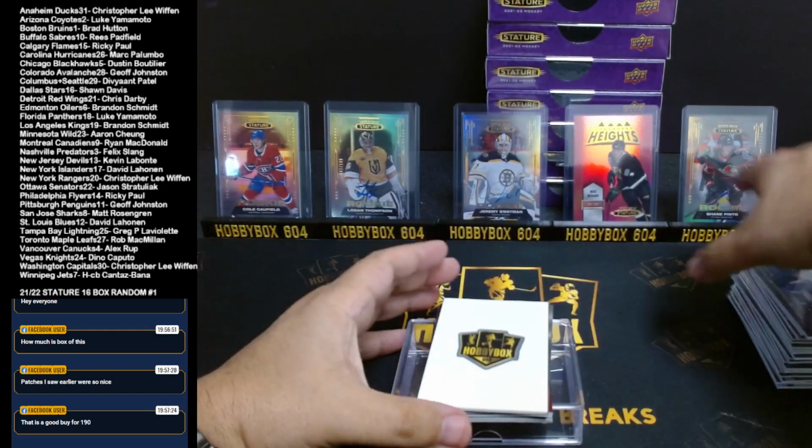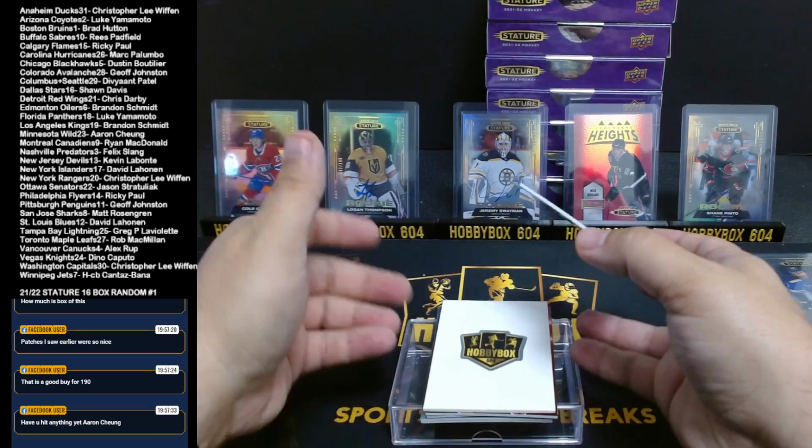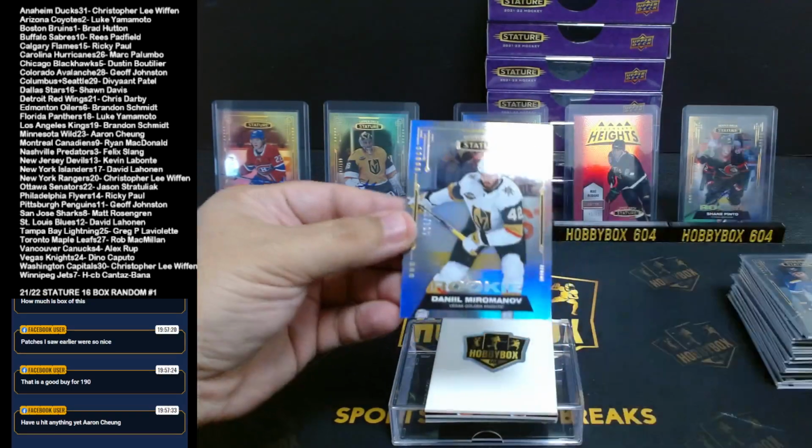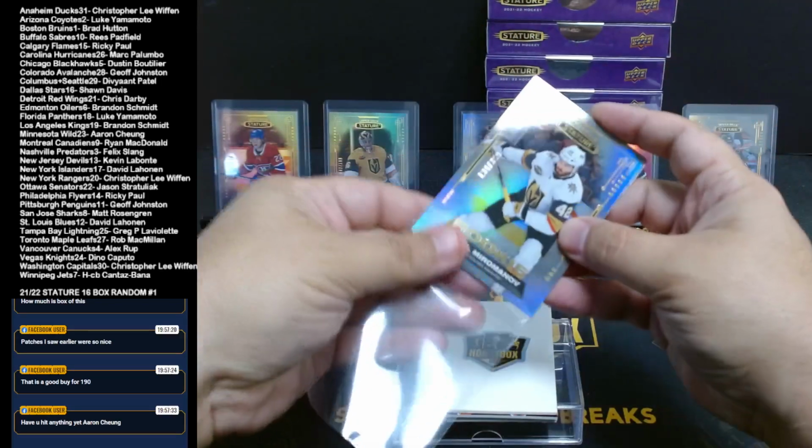It is for sure, buddy. It is for sure. You have to pay the same amount for credentials. I think credentials is $5 cheaper. I would take this over credentials any day.